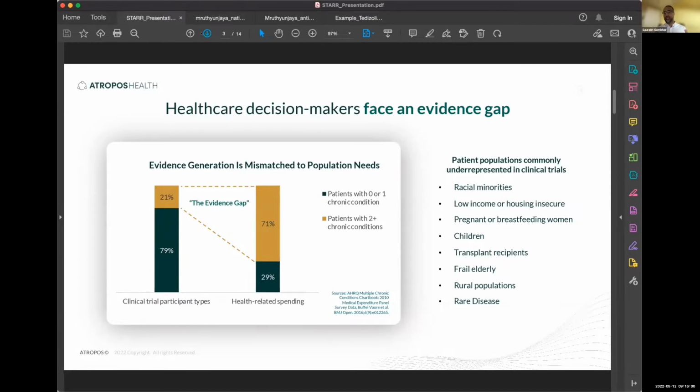And it's not just the spending, it's also that certain groups are generally less represented in the evidence that we have. That would be racial minorities, those that are housing insecure, pregnant or breastfeeding women. I think for many people during the COVID epidemic, they were probably surprised that the initial vaccine trials didn't include anyone that was pregnant or breastfeeding, despite it being such a massive component of the population. So one thing is, how do we solve that?